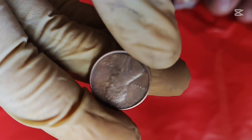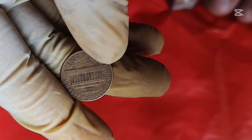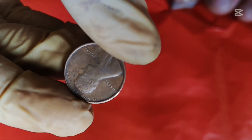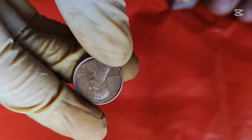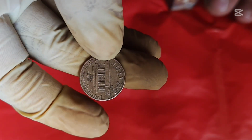The Denver Mint produced a large number of 1969 pennies, but very few had this spectacular doubling error. Because of its rarity, coin collectors and dealers are willing to pay extremely high prices for well-preserved examples. Even coins with slight wear can still fetch hundreds or even thousands of dollars.